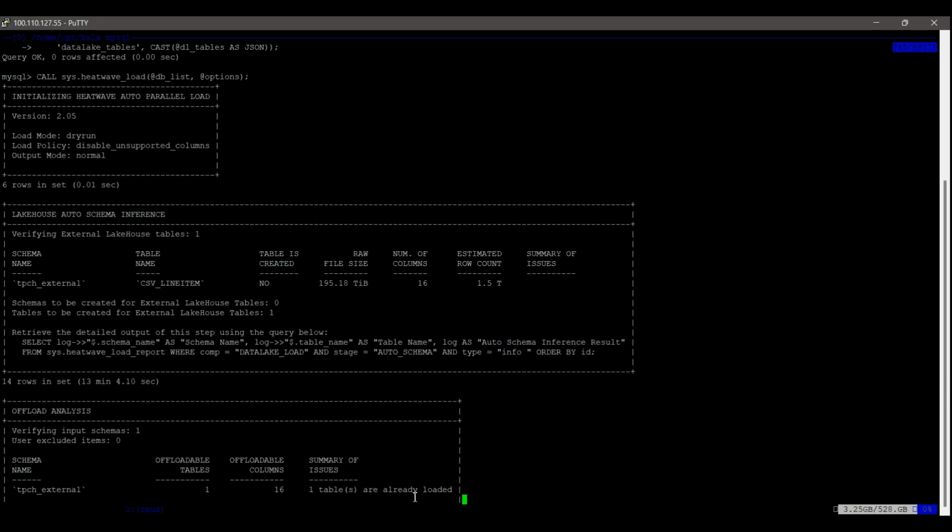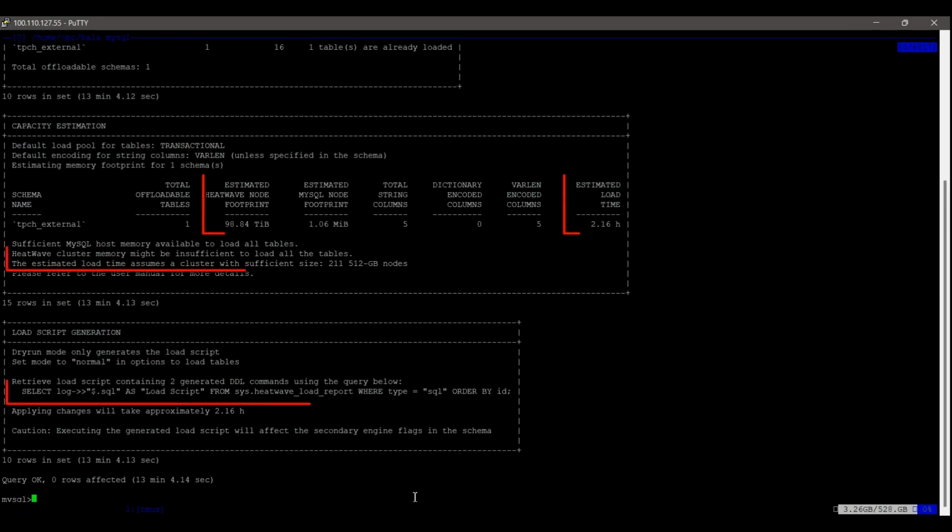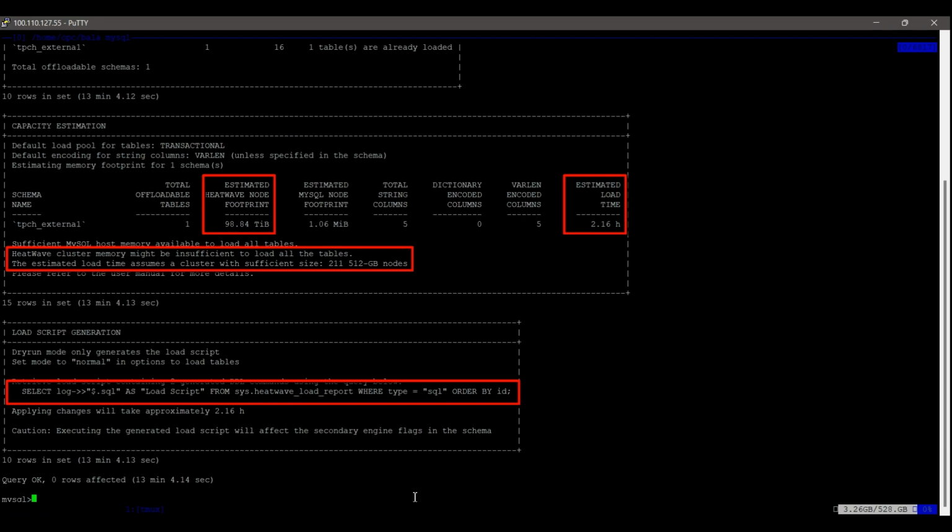So here, Autopilot is predicting that the size of the file is 195 terabytes, it has 16 columns, and it's about 1.5 trillion rows. Autopilot can also make predictions about the runtime characteristics. It's going to take 98 terabytes of memory, both to load the data compressed as well as the intermediate memory required. It's predicting it's going to take 2 hours to load this 200 terabytes. It's going to require 211 nodes of Heatwave.